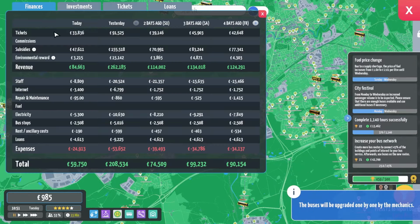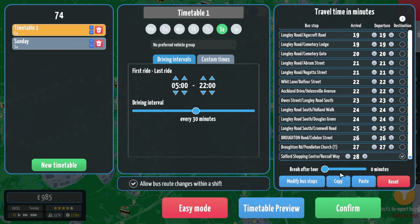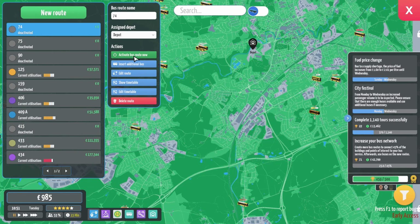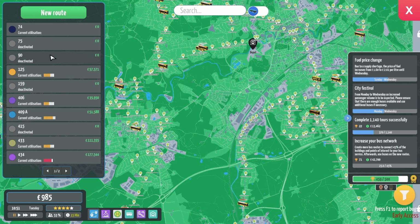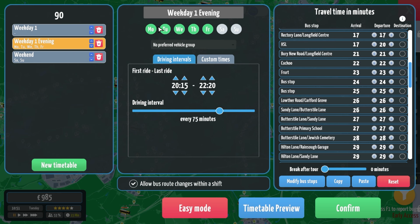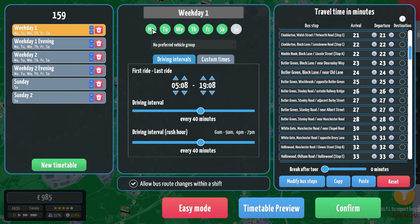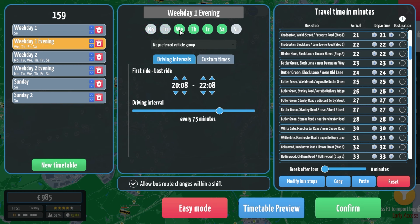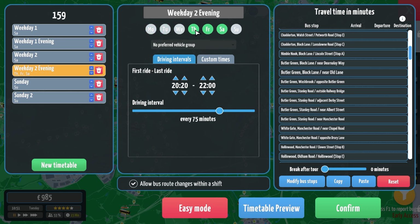Now, these new routes, let me just edit timetable. I'm going to turn everything off but Saturday and Sunday. And then we're going to activate the route. So we can activate them Saturday and Sunday and get them started. So as soon as it hits the weekend, these routes will be up and running. And we should already have the buses ready for them. If we don't, then we should have the buses by Saturday anyway to get these operational.